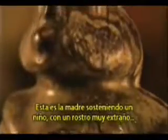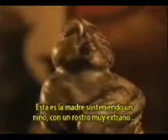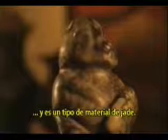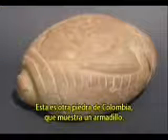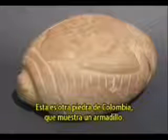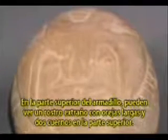This is the mother holding a child, very strange face, and it's a kind of jade material. This is another stone from Colombia showing an armadillo. On top of the armadillo you can see a strange face with long ears and two horns on top.